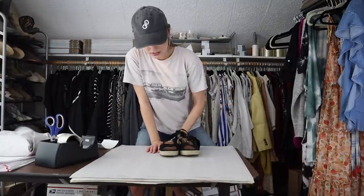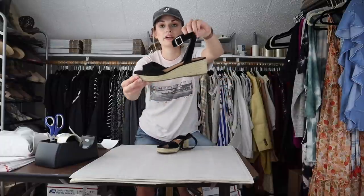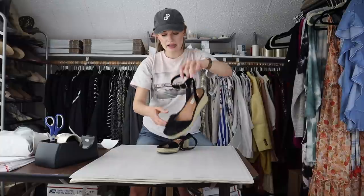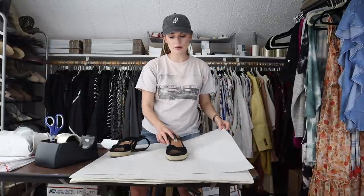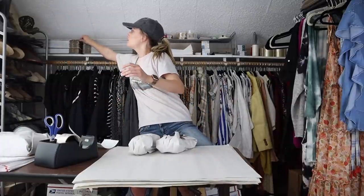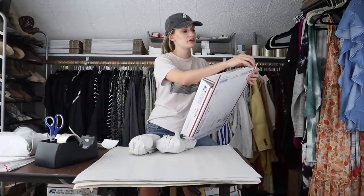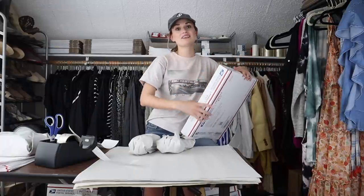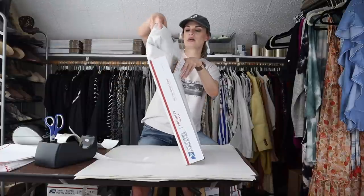And our last item in this bundle is this really cute pair of Steve Madden platform espadrille sandals. They have a black suede upper, really pretty. I sell a lot of Steve Madden sandals in the summertime. They just sell really well for me. And then in the wintertime, I sell a lot of Steve Madden boots. So it is my most consistent shoe selling brand by far.